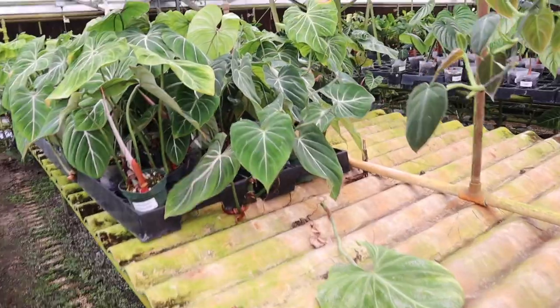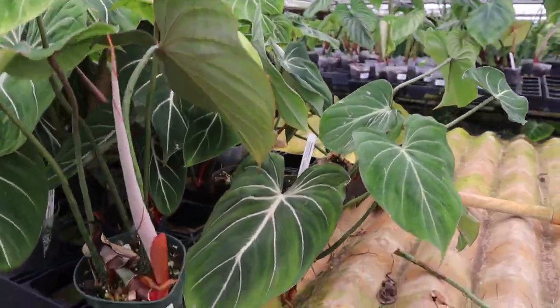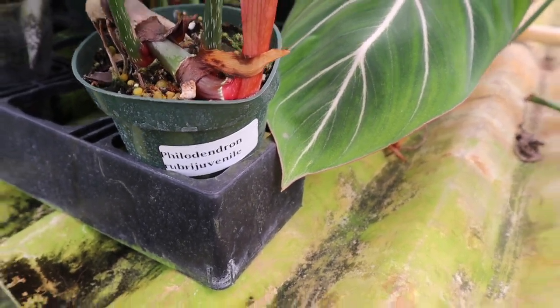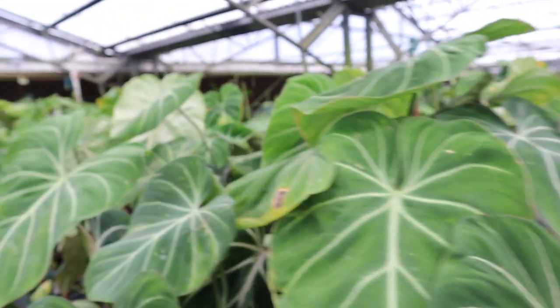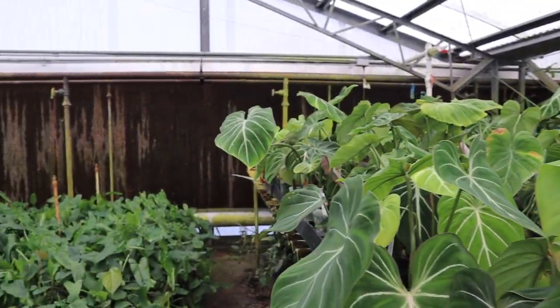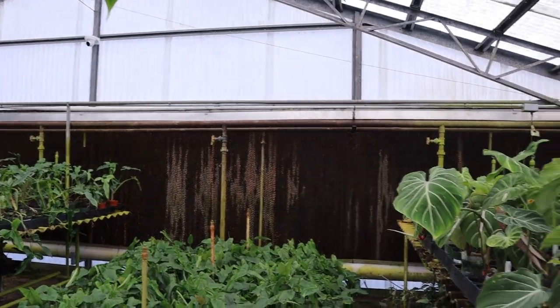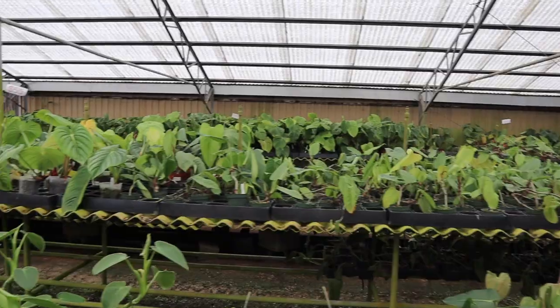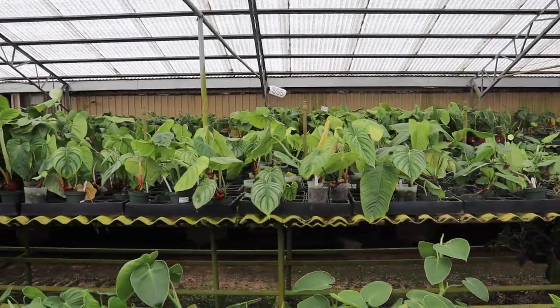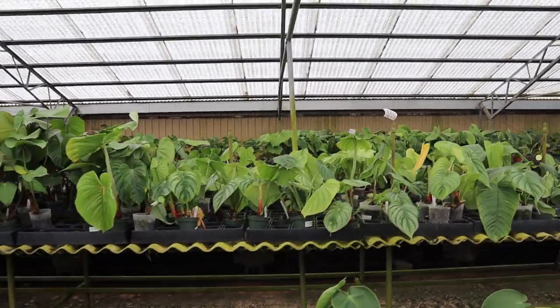They're really cool. Here are some philodendron ruby juvenile. What are those? I thought they were gonna be gloriosum or something. Really pretty. It's really cool over here on that water wall. Ooh, I think there are some more plowmanii's. I've always really wanted a plowmanii.